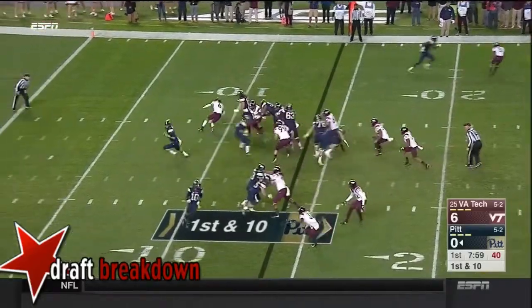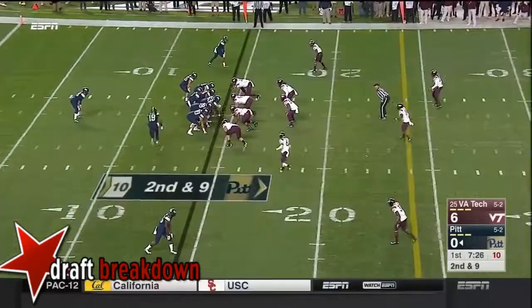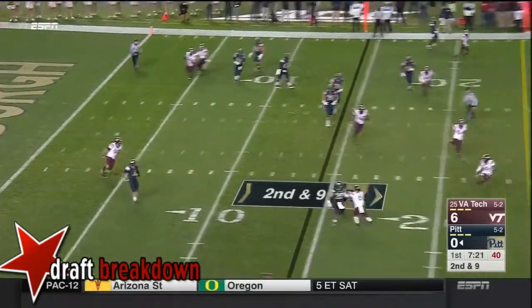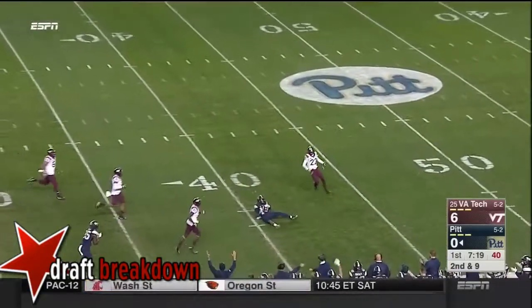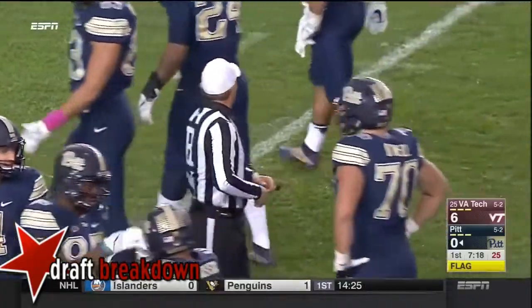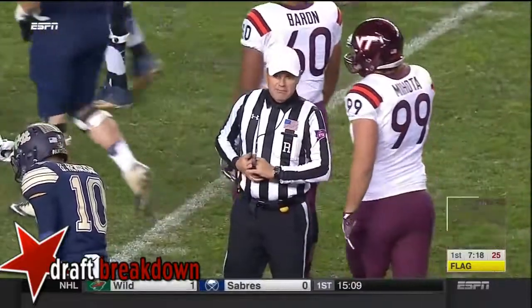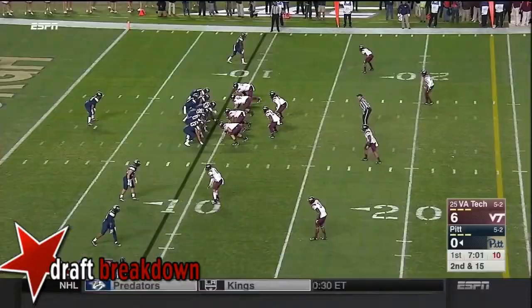Henderson will come in motion on this first play, and they'll just give the ball to James Conner. Fall-like evening in Pittsburgh. Play fake, immediately pressured, throwing across the middle and caught. Shuffle, and it was an ineligible receiver downfield, which will negate that big gain. Second down. So that's a motion.